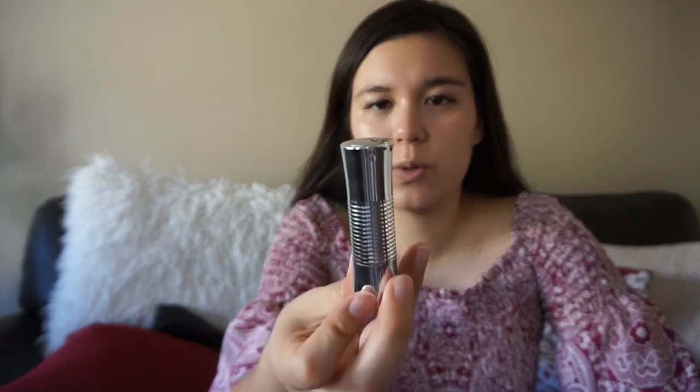And as you can see, it looks a lot different than what a normal lipstick looks like. It's a lot thicker than a normal tube, and it's kind of got this weird shape. And so it's like, how do I open this? It has this kind of top that looks like it would be a tiny mirror or something.